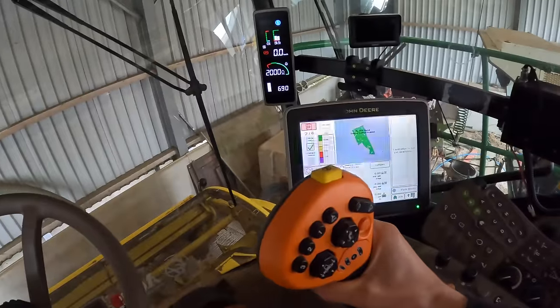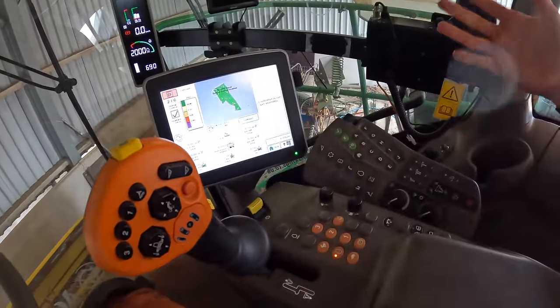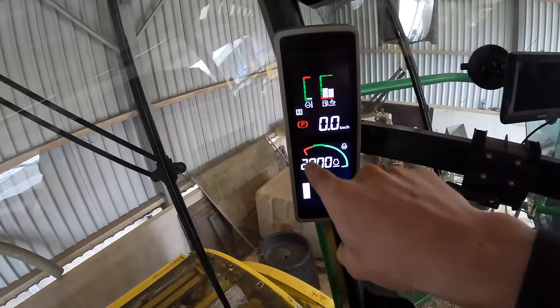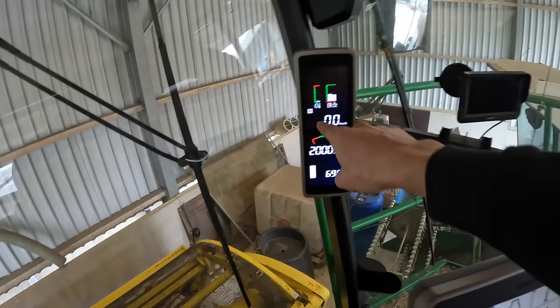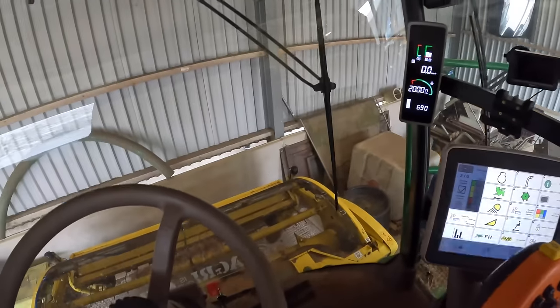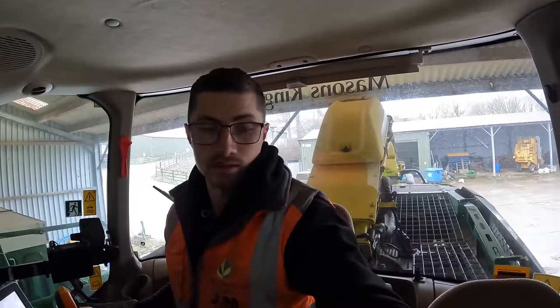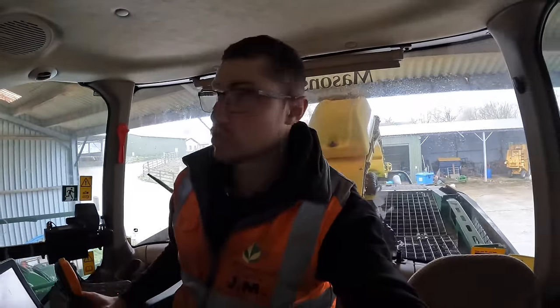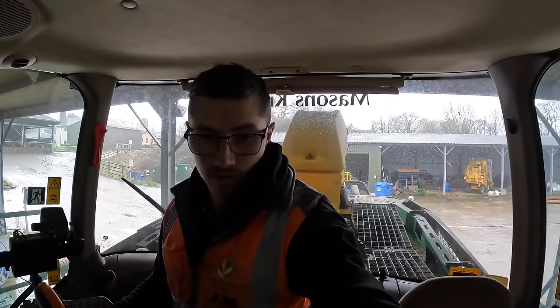It has got a reversing camera. I always forget about the park brake. Where is the park brake? See, it tells you there the park brake's on. I was looking at the wrong screen. So that's that one. So you press that, and that disappears. Right, we can now gently go backwards. As I say, we've got to be careful not to hit anything. This is a big old machine. You do a lot of damage just clipping something.